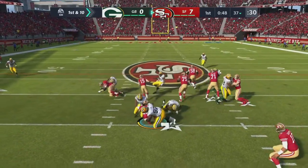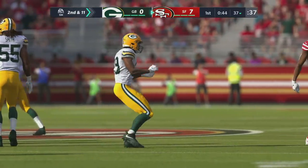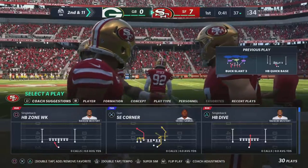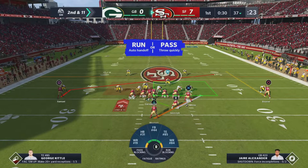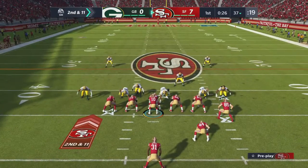They'll run for the first time with Jerick McKinnon. And he is going to be stopped cold behind the line of scrimmage. Officially, it's a one-yard loss. That's going to bring up second and 11. On running plays, linemen, of course, have their assignments. That's expected. But it's not often you're expecting to see a cornerback blitzing in run support and tackling the runner for a loss.